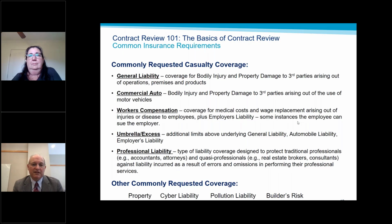The other thing I would say is in all situations where you can do it, you need to require that the other party name the city or county as an additional insured on its coverage and make that coverage primary to the city or county, so that neither GRMA nor ACCG-IRMA have to come in and be primary on that loss. And that's always something that we like to recommend. I gave you a fuller answer than you wanted, but there you go.